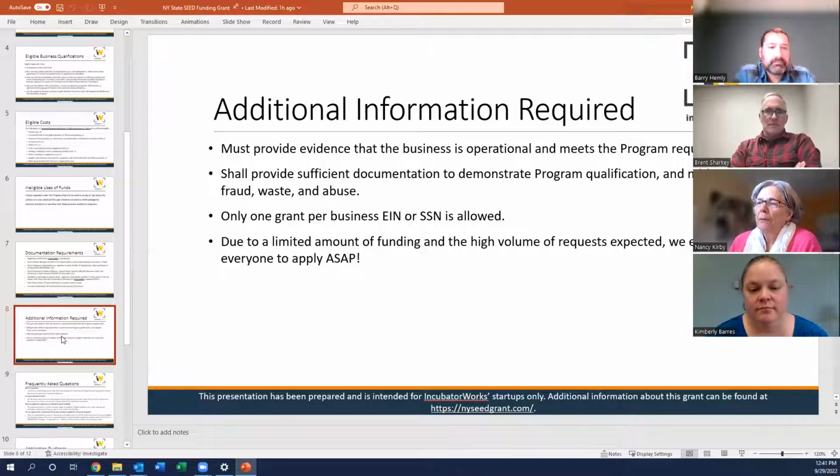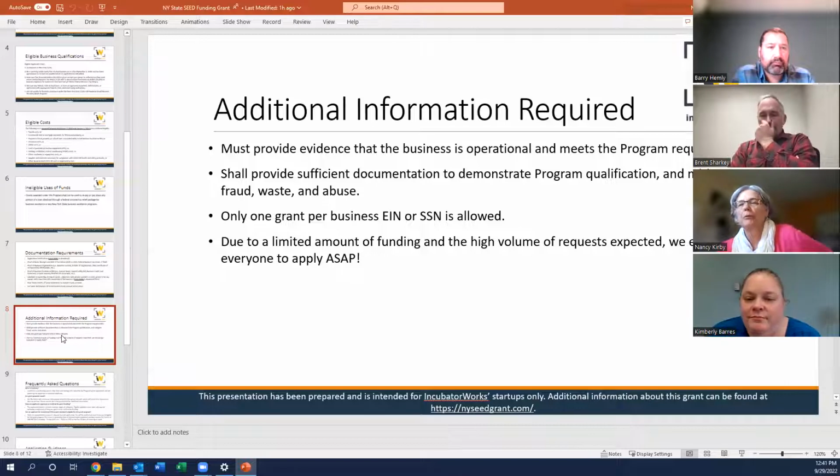The one grant per business is pretty expected. And it's key that the application get in as quickly as possible because they expect a high volume of requests, but they haven't done a very good job of promoting it. So if you get your application in now, you probably have a pretty good chance of getting approved.